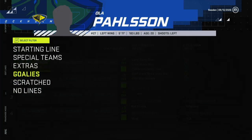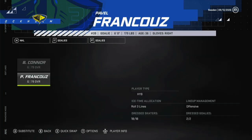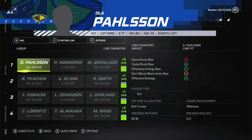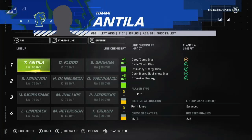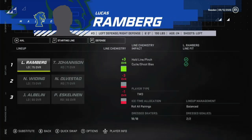The one thing is, when we signed Frank Hughes, he wasn't 81. He did drop down to a 79. So we got Connor and him rocking the 79 overalls. We'll probably share duties throughout the year, which could help Connor grow. As for the AHL, there's your AHL squad. We got a lot of our recent draftees in there with some plus chemistry.